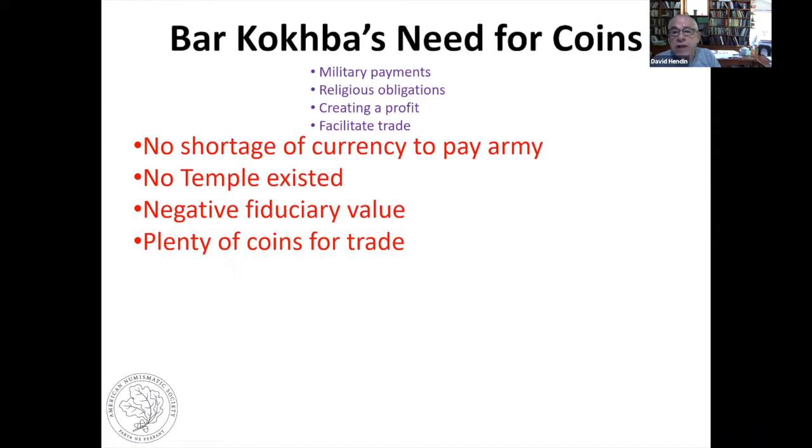So they could create a profit, but Bar Kokhba couldn't create a profit because those coins, as I just showed you and explained, had a negative fiduciary value. Maybe it was only negative 2% or 1%, but it was not the kind of positive 3% or 5% fiduciary value that could be picked up otherwise.